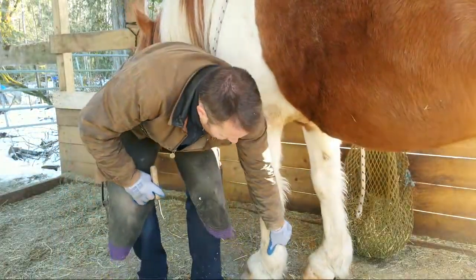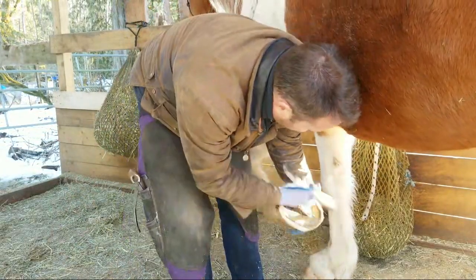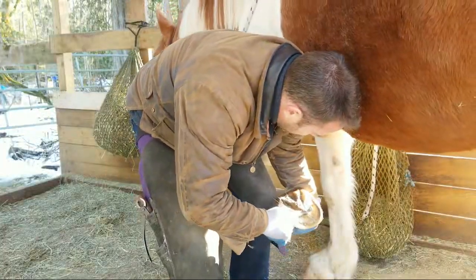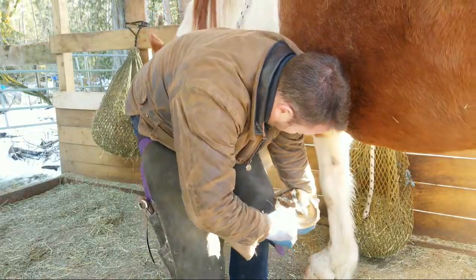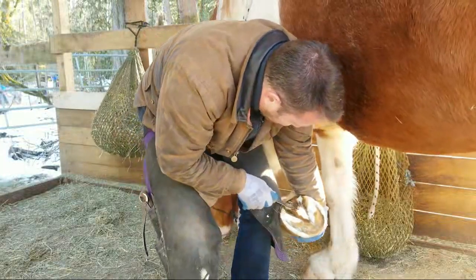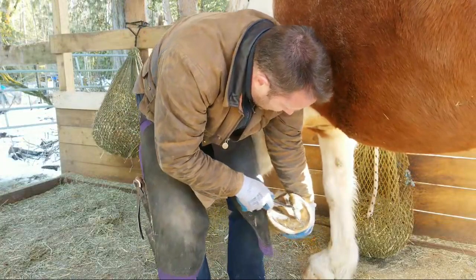Here's a good one. Do you find light-colored feet are really weaker than dark-colored feet? No. That's what I thought. It's a myth. It's just because you can see it because there's not as much pigment. Yeah, you can see the problems. That's correct. You can see the problems better in lighter colored feet.